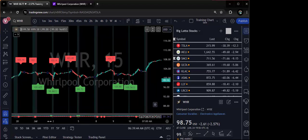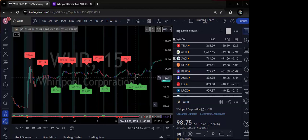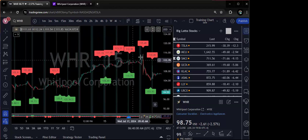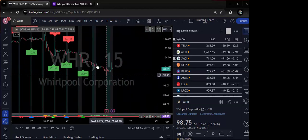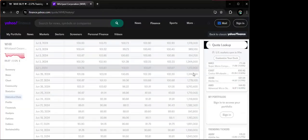Okay. So this is the same stock for after this move. It is saying, look at me. We took some time because it consolidated going sideways, but finally we broke this level, 105, and this is when it went all the way to 111, 115. Okay, then we had this drop. Then it was reporting earnings yesterday after market hours. So let's go look at the volume yesterday.